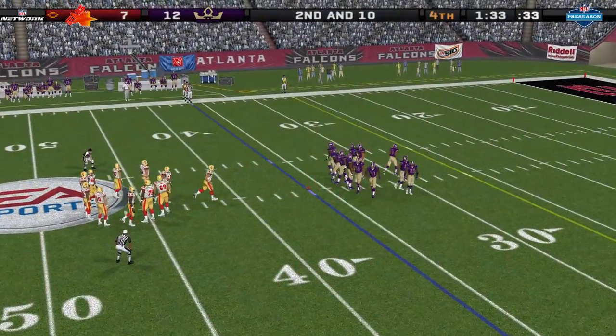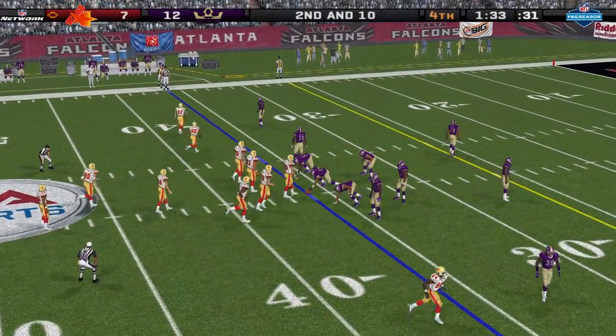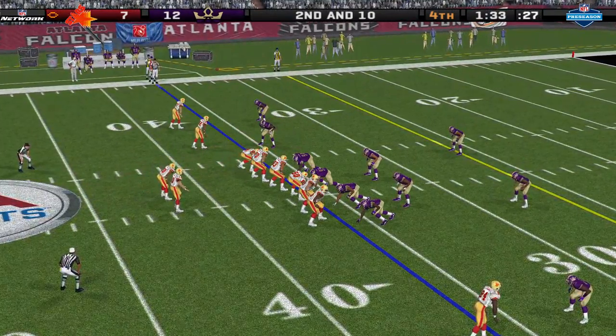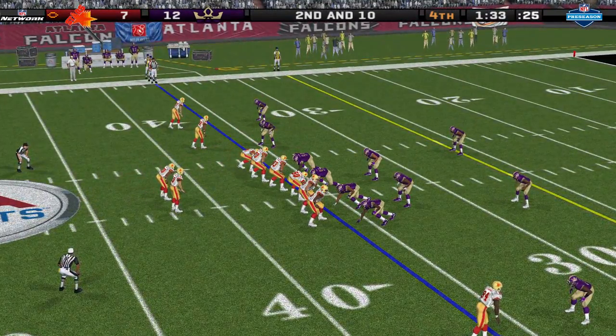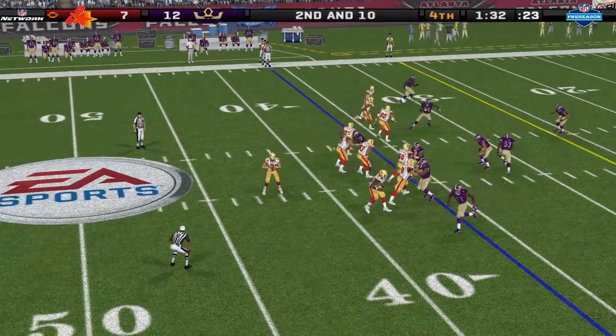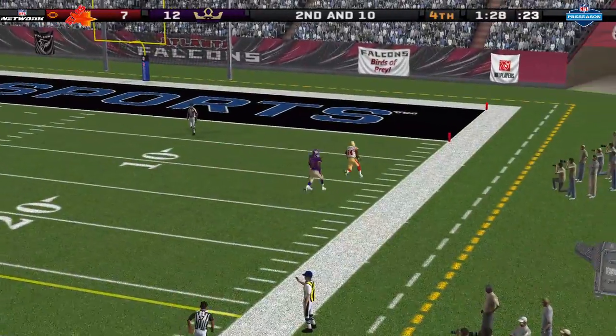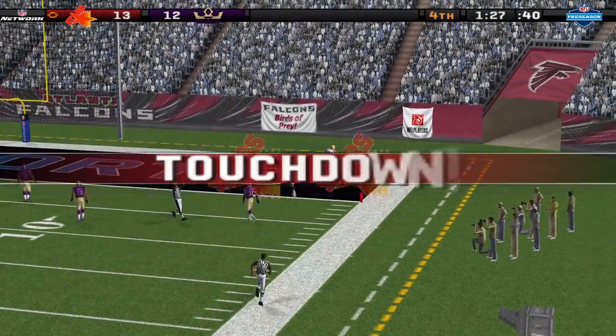Second and 10. Ball on the 36-yard line. Everything you got. Hey, let's go, one deep. I'm coming through, baby. Keep it up. Number 10 starts out of the shotgun. Let's go. Gets rid of it. And the catch is made. Touchdown, visiting team.